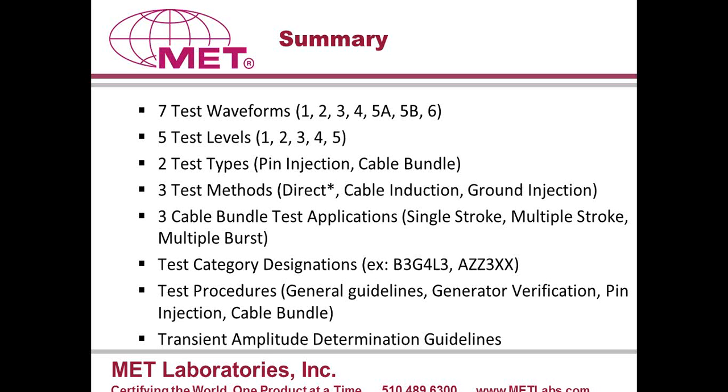Just very briefly, we'll go over a summary of my presentation. We talked about there are 7 waveforms, there are 5 test levels. Testing is done using 3 test methods: direct cable induction, ground injection, and there are 2 main categories of the testing, which is pin injection and cable bundle testing. And before that, we talked about what's the need to do the lightning testing and why it's becoming more and more important, keeping in mind the trend we are seeing in the industry that a large number of manufacturers are relying on composite materials in commercial aircraft design.